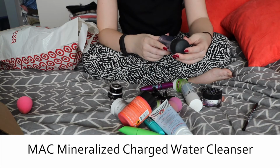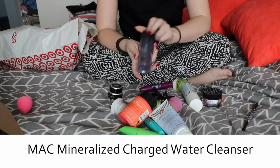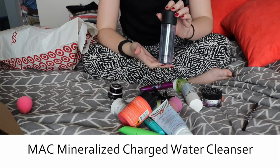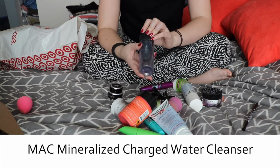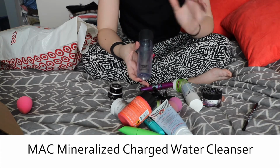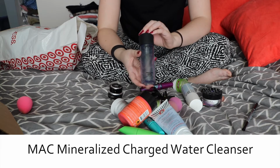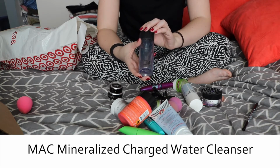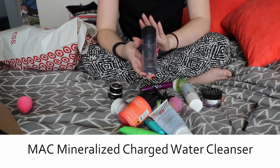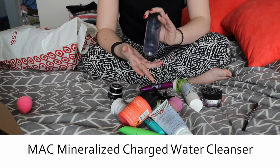I have one MAC product here, and this is the MAC Mineralized Charged Water Cleanser. Now, I only bought this because I went to a MAC counter for Fix Plus. I really wanted the spray, and this is before I'd even really tried MAC before. And the counter I went to was completely out of Fix Plus, but the woman who worked there said that this was basically the same thing, especially because I was looking to use Fix Plus as a primer.